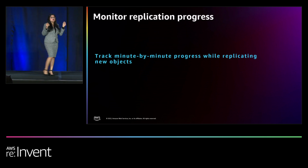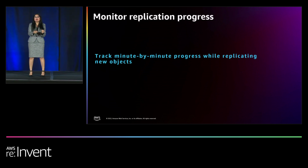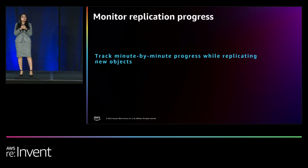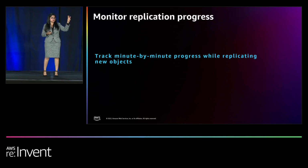For these live replication options, Amazon S3 provides different metrics to help you track progress. Now, when customers want to track the progress of their replication, they are usually looking for 2 important pieces of information. First, how far their destination bucket is behind their source bucket. And second, how much do they have left to replicate in terms of bytes and operations. To give you this information and provide additional visibility into the progress of replication, Amazon S3 provides 3 detailed metrics.